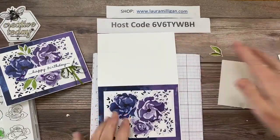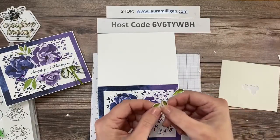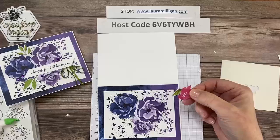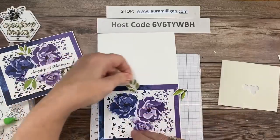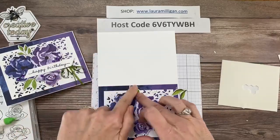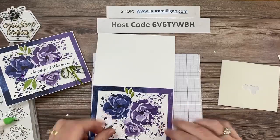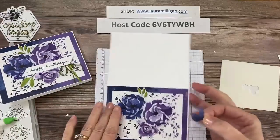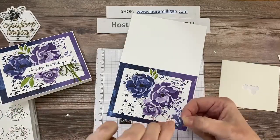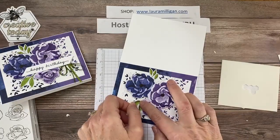Then I have a couple leaf images, and I'm just going to tack these underneath my flowers. I didn't pop these up, I just left them flat. And I'll put that right there. And I'm going to have that go beyond the white. I sort of liked how that looked. And then down here, I'll just add those right there. I need to move this up a little bit. There we go. The colors in this paper are just gorgeous, every single one of them. Okay, I'll put that about right there.